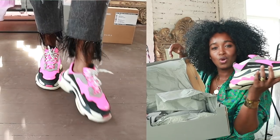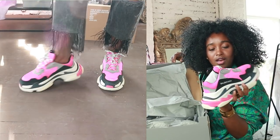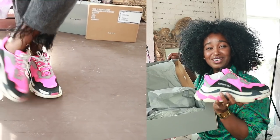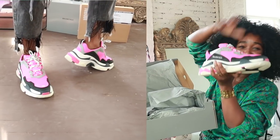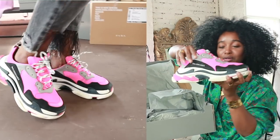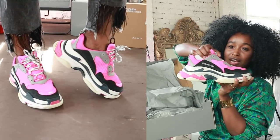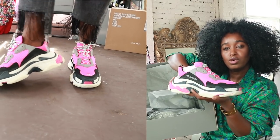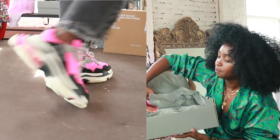Why do they look so big on camera? Because they're supposed to be big ass dad shoes. I feel like Shaquille O'Neal wearing these. It's the size of your forearm. Anyway, Balenciaga Triple S sneakers in this hot pink color. So cute for summer.